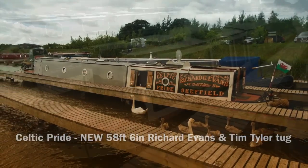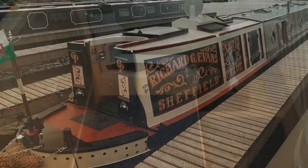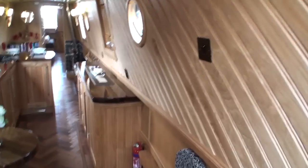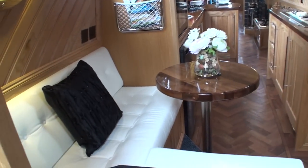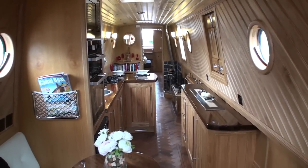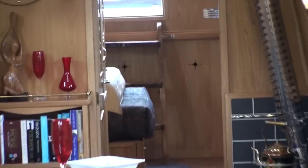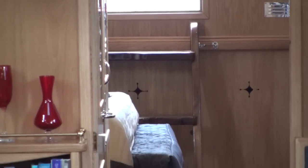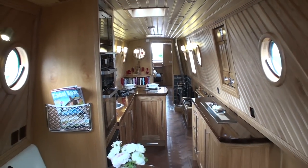Celtic Pride. As it says, it is a 58.5 foot tug-style narrowboat with a Tim Tyler shell and some pretty fantastic joinery inside by the master craftsman Richard Evans, who trades as Wizard Narrowboats. It was recently at the Crick Show where it had accolades heaped upon it, and indeed was the leading boat in the best boat in the show for the first 2 days.